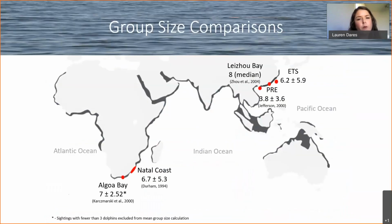We do also quite often compare information about these dolphins to other populations of humpback dolphins. Even though they are considered a separate subspecies, the knowledge that has been gained about other populations in other parts of the world is still really invaluable for comparisons. So in one of my papers during the course of my PhD, I was looking at different group sizes for humpback dolphins throughout the world.